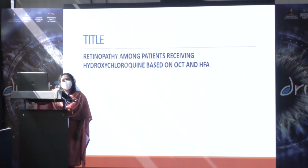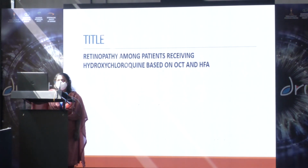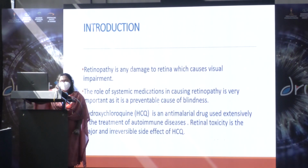Good afternoon all. My paper's title is Retinopathy among patients receiving hydroxychloroquine based on OCT and HFA. Introduction: retinopathy is any damage to the retina which causes visual impairment. The role of systemic medication in causing retinopathy is very important as it is a preventable cause of blindness.